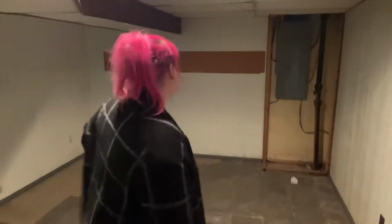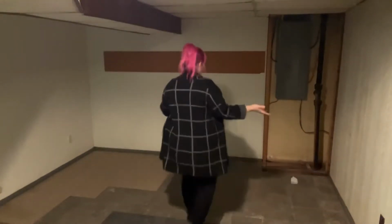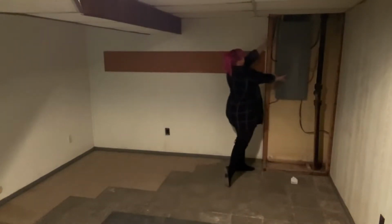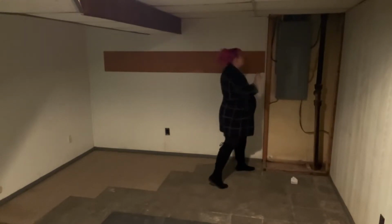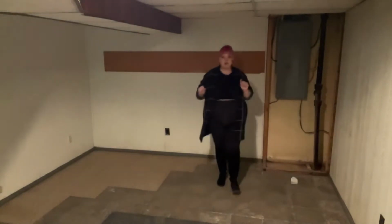I cannot wait to throw this. You don't even know, you guys. It's gonna be chef's kiss. But alas, we have a very unpermitted electric box that we have to permit. It's just lovely. This is called buying as is.